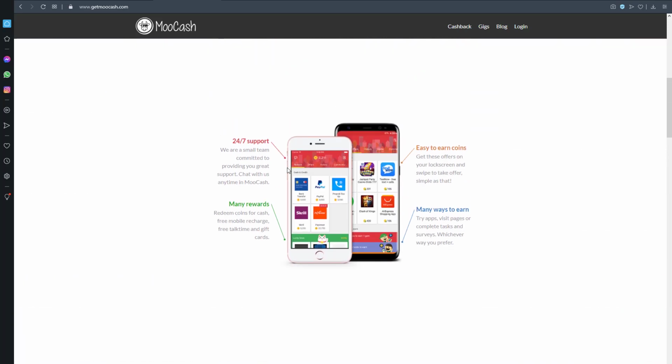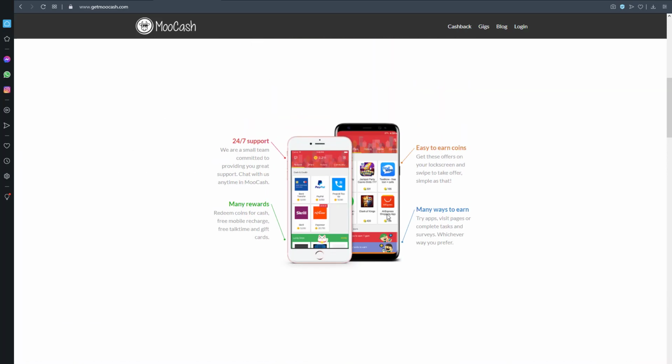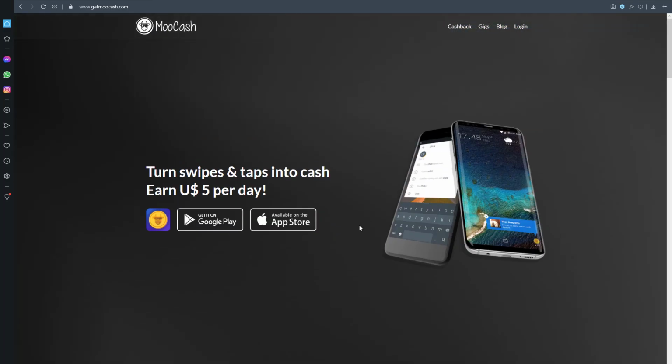They are a small team committed to providing you great support. Chat with them anytime in MooCash. Easy to earn coins. As you can see here, get these offers on your lock screen and swipe to take the offer, simple as that. You can also redeem coins for cash, free mobile recharge, free talk time, and gift cards. You can try apps, visit pages, or complete simple tasks and surveys. Whichever way you prefer, and earn money.